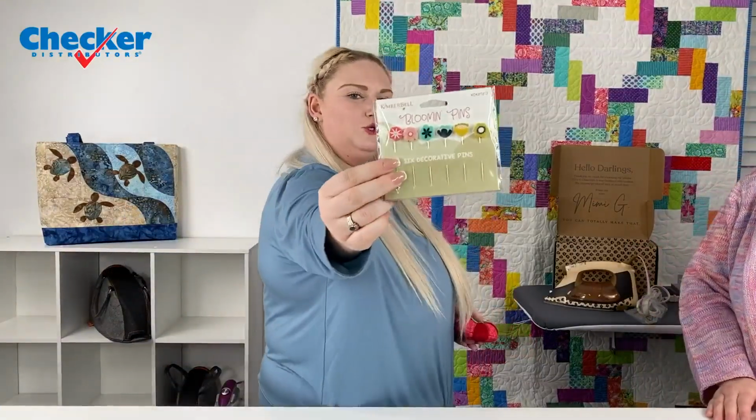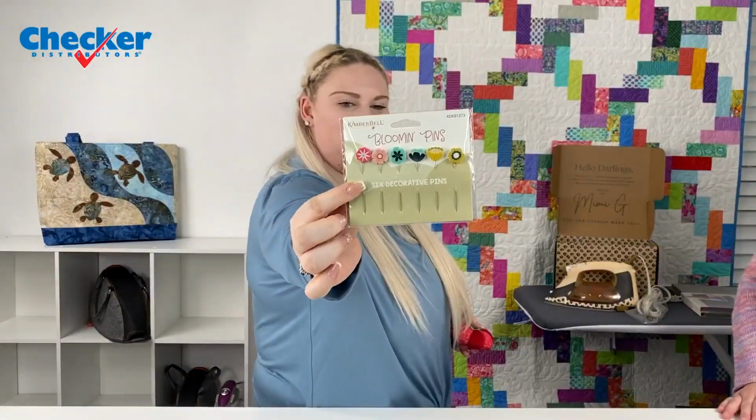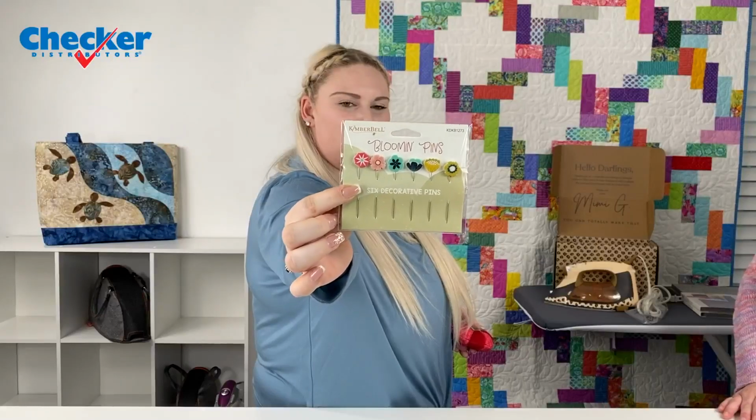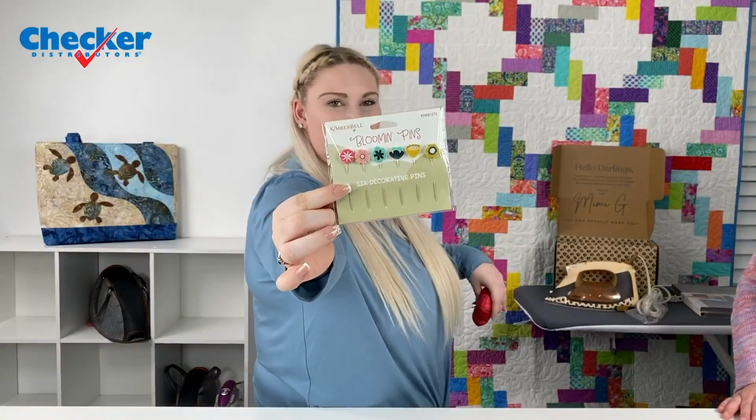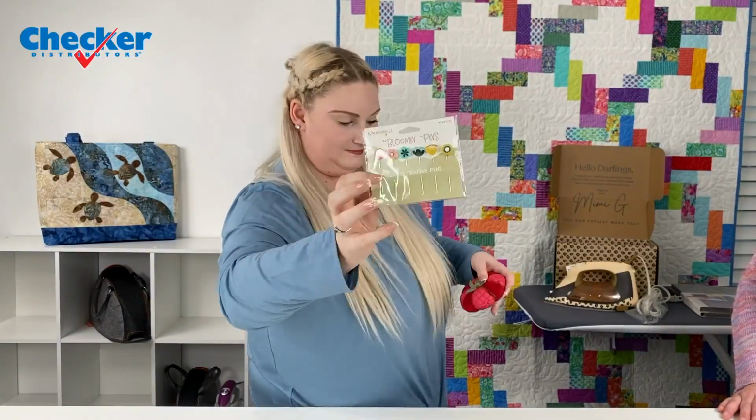And here are those bloomin' pins. You can see them a little bit better. These are also available separately if you just want a set for at home. In the wall hanging, you saw that they were in there as decoration. So that was from Kimberbell.